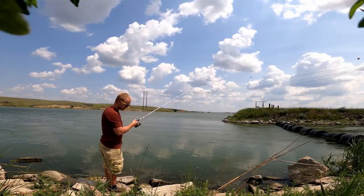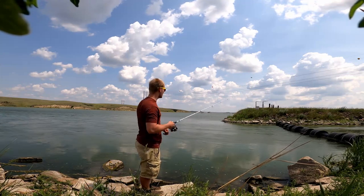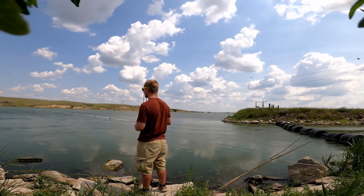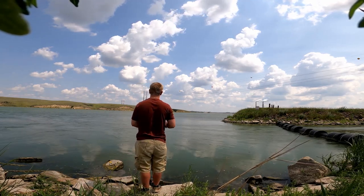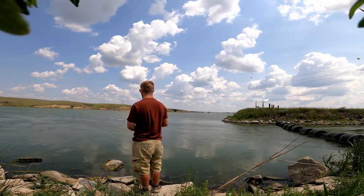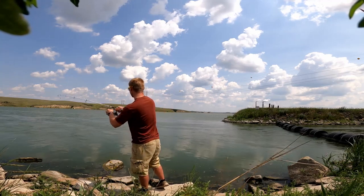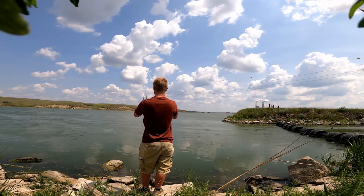Yeah, I just let it kind of drift, and then if I feel any rocks, I just pop it up, but usually they'll just pick it up. So you're not even reeling down then, huh? Very little. Okay. Kind of let the current do the work? Yep. That's good to go. There's one. Oh, there you go. You landed that one. Fish on.